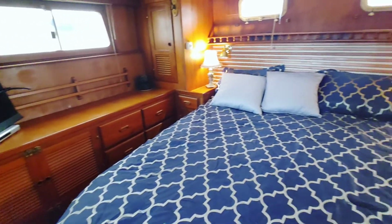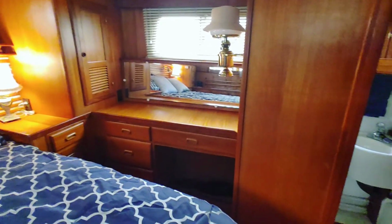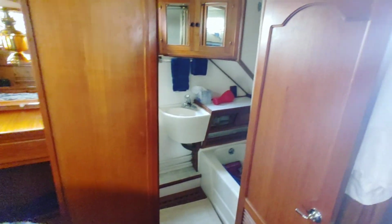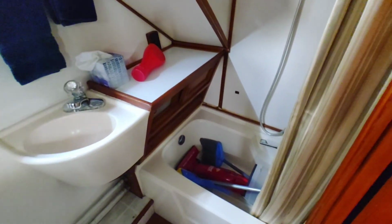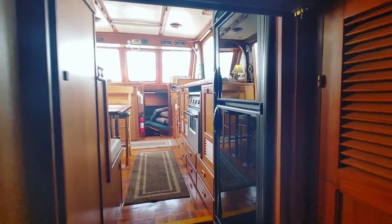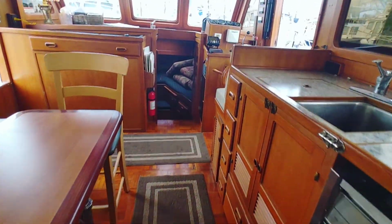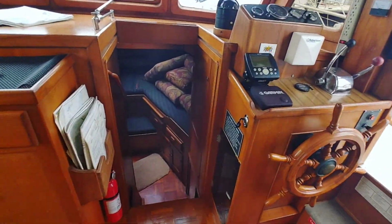Kept once again in very nice shape. The settee on the side. Aft head. I used it for storage, but you can see a small bathtub in there. So that's kind of a fun deal. Coming over to the V-berth.